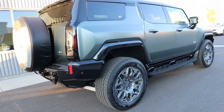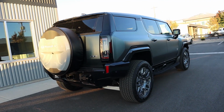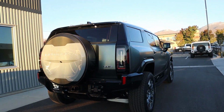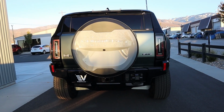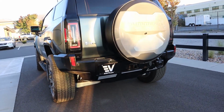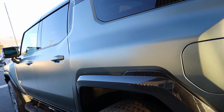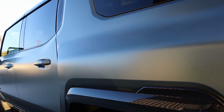Now, this is the first edition version. There are two models of the HUMMER EV SUV, the regular edition and the first edition. The first edition is limited production, and it includes a lot of standard features that you have to option for on the regular edition. This vehicle comes with three electric motors, two in the back and one in the front. You also get an exclusive color on the first edition. In case you're wondering, this is called Moonshot Green, and it's a matte color. This isn't a wrap or anything like that. This is actual paint, and it looks really good.